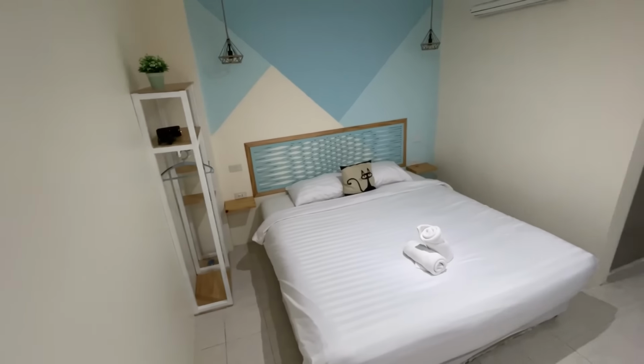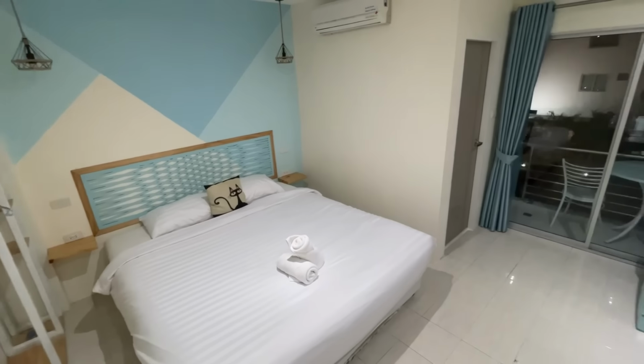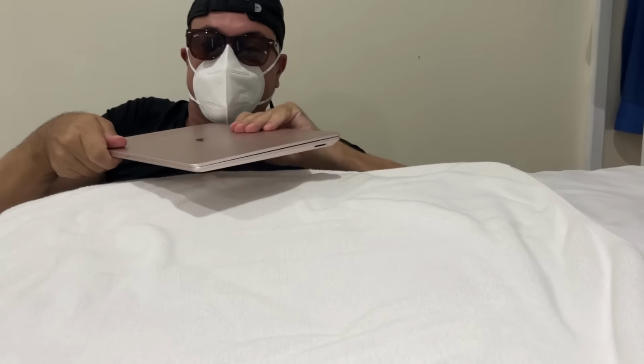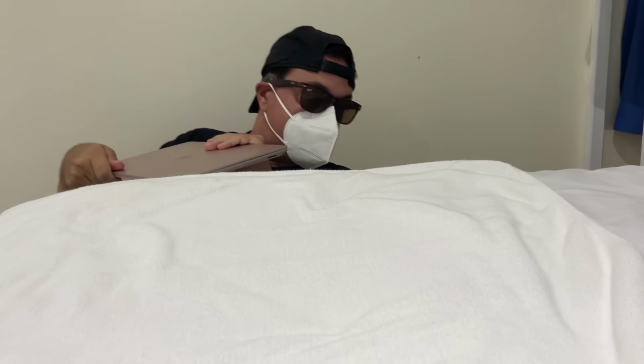When I get back to my room, it will be completely cleaned, okay? And my laptop will be sitting right there. It's a very different culture here, all right? And for that reason, I don't really worry about things getting stolen.